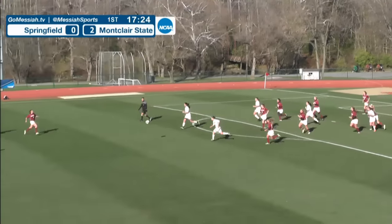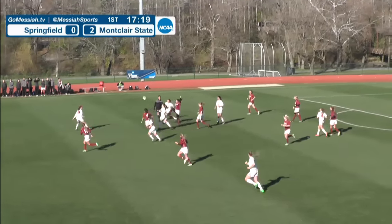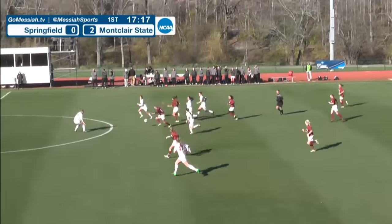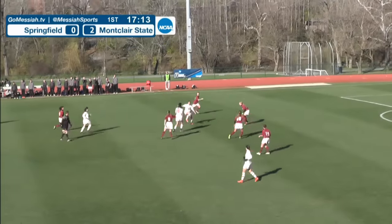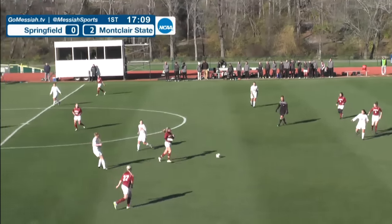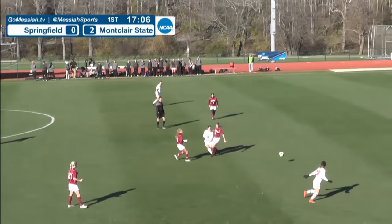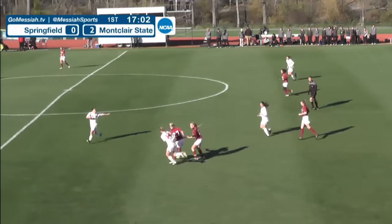Easy clear, but a poor clear for Springfield. Looking to get it out. But going back and forth, Springfield trying to maintain control. Montclair sends it back in. Dangerous. Hattinger tries to clear, no look. Now she gets it away. But Montclair's right there. It's Higbee, sub who just came in. Looking to send it in, but it's taken away by Springfield.